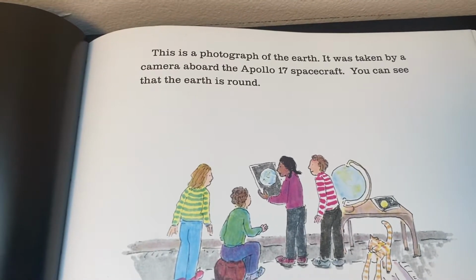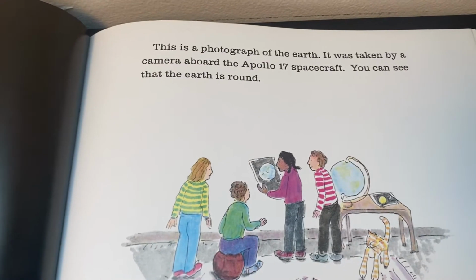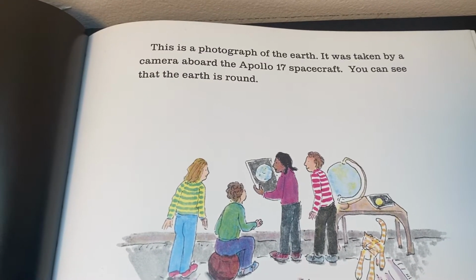This is a photograph of the Earth. It was taken by a camera aboard the Apollo 17 spacecraft. You can see that the Earth is round.